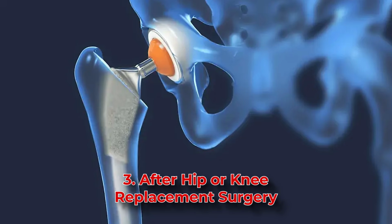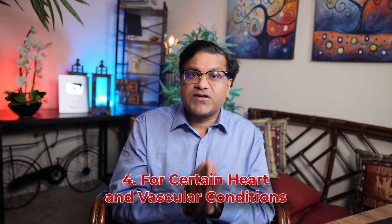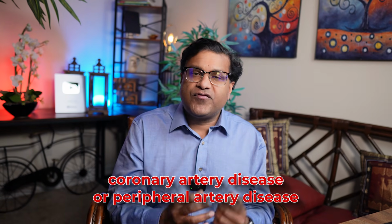If you've ever had hip or knee replacement, a surgeon might prescribe Xarelto for a few weeks after surgery. That's because surgery, especially orthopedic surgery, increases your risk of clots forming in your leg. Xarelto is also used sometimes in combination with low-dose aspirin in people who have coronary artery disease or peripheral artery disease. In these patients, it helps reduce the risk of heart attacks, stroke, or blood flow problems to the legs.